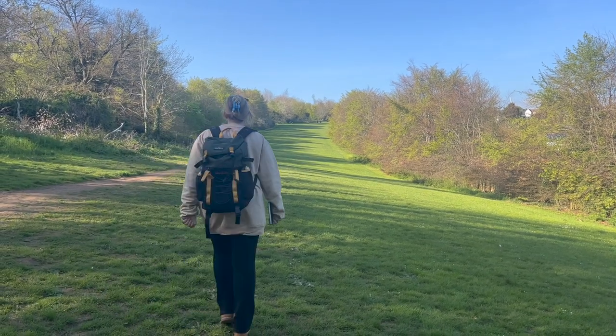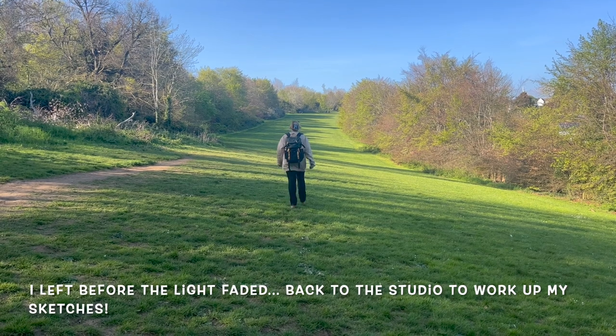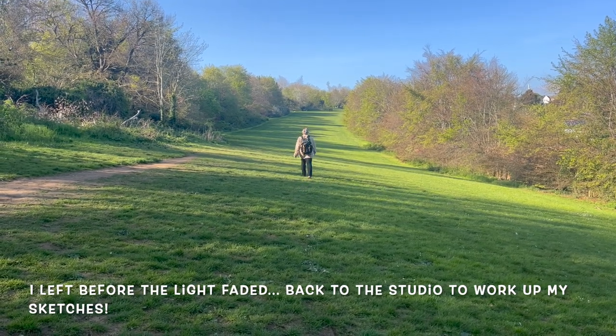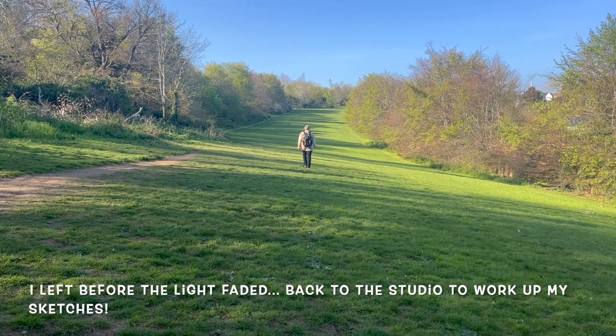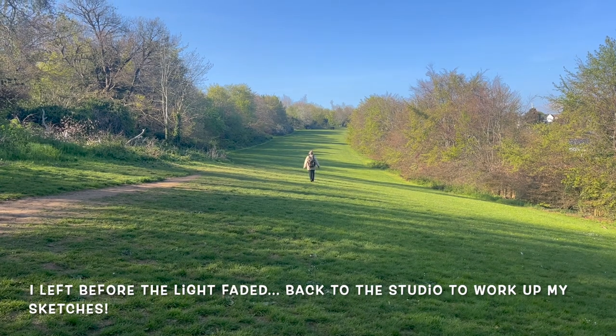We left before the light faded, once I'd finished doing my little sketches, as it was time to return home back to the studio to turn my speedy pencil scribbles into a proper painting, which I'm going to demonstrate for you in just a moment.